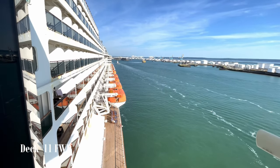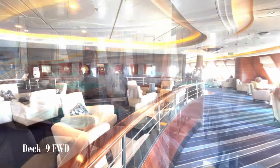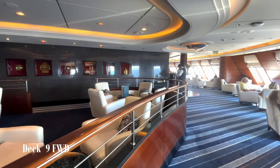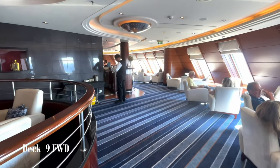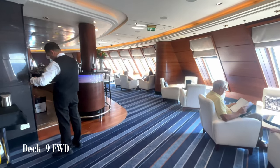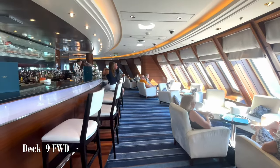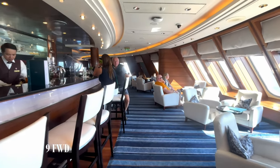Mine is the Atlantic room. Anyone for cards? One of my favourite parts of the ship. It's the Commodore Club. A place to sit back, read, relax, drink, and take in the views.